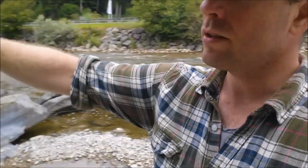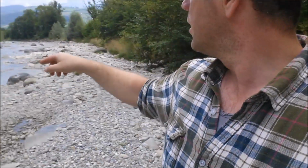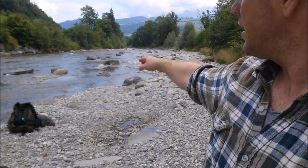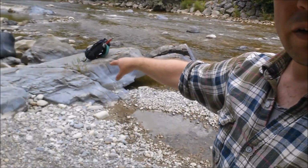So we just arrived at our new spot. We just identified it. I would like to show you the spot. We're here on a right curve. The river is coming from this side, going along here, and making a left turn over there. But as you may see, here are huge rocks. Here's a very huge one. Here's a very huge one.